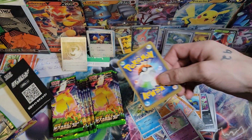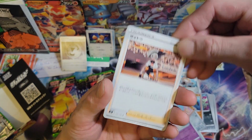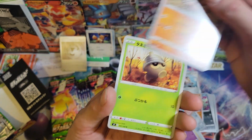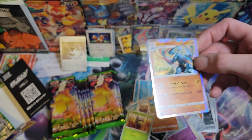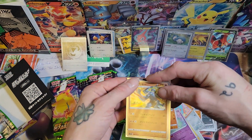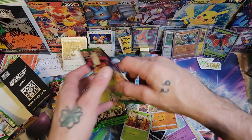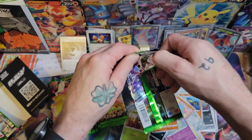Almost done the first half of the box, so nothing extreme. See, like I said, I don't know if every box is guaranteed, like, V-Star, Rainbow Rare, Secret Rare, I don't know, right? We'll go over a recap when I'm done, just to show all the epic cards here.